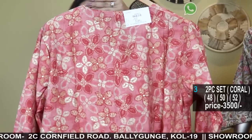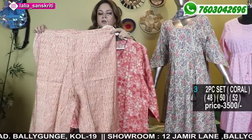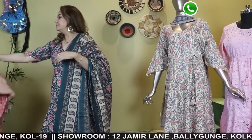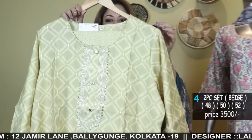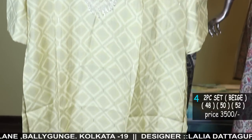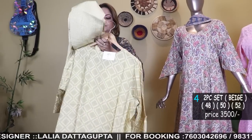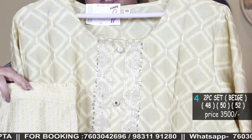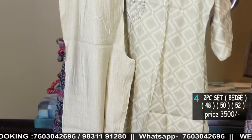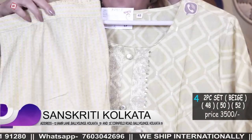Lovely print. Two-piece set. Modal silk, two-piece set. Extremely soft, comfortable, breathable fabric. Sizes mentioned. Pastel shades with the plazo, extremely comfortable. You will really love the feel of the fabric. These are plus size two-piece sets number 4.